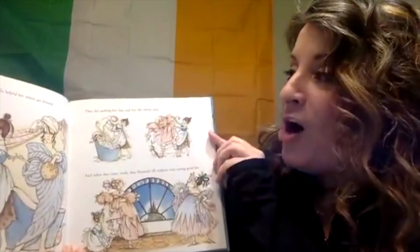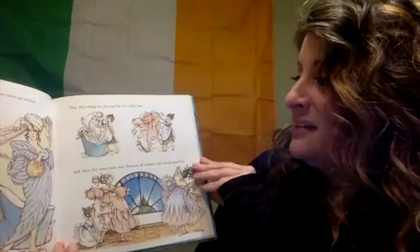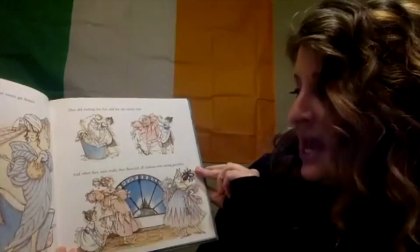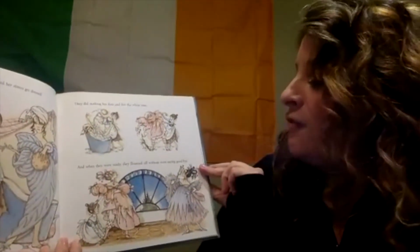On the day of the ball, Cinderella helped her sisters get dressed. They did nothing but fuss and fret the whole time. And when they were ready, they flounced off without even saying goodbye.